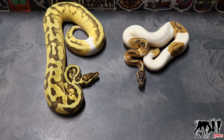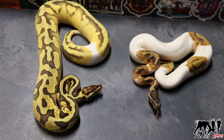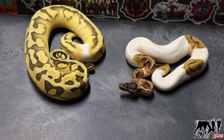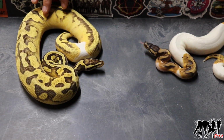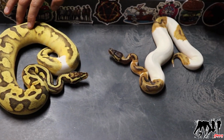Okay guys, so these are the last two examples I'm gonna show, and this is gonna be the cons with Pied and what I don't like about them, and honestly it's what actually made me not invest in Pied years ago, and why it took me so long to get into Pieds. So what's good about Pieds is you can throw one to two genes to them, and you can make some really pretty stuff. This is a pastel inchy Pied female. And this male, I have no idea what he is.